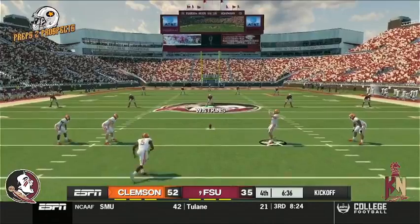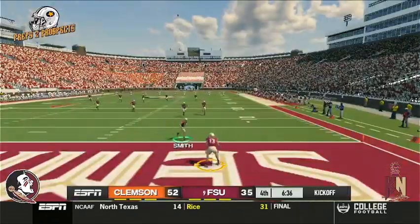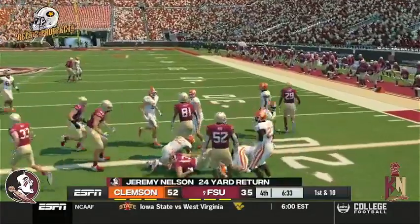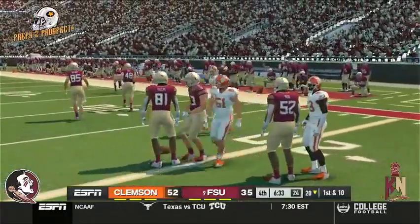This offense is looking more and more explosive. We've played 3, and this is not what the experts predicted. Clemson's got a 10-point lead. Looks like they're ready for the kick. He sends this one deep, and it sails out of the end zone for a touchback.